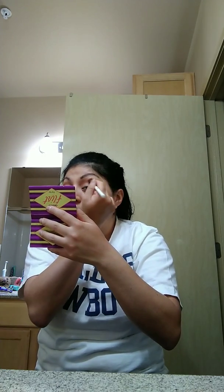So I am blending this out. And I'm probably going to use the same brush for everything. I'm going to try this darker brown, because the first shade was Hotline, and now I'm going to use Snuggle.